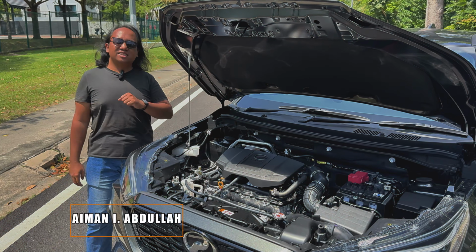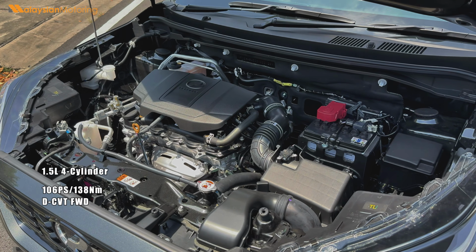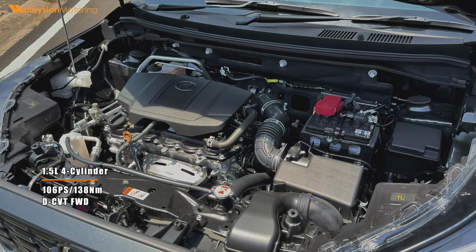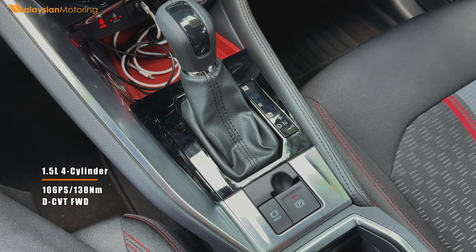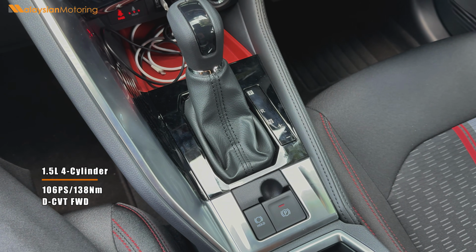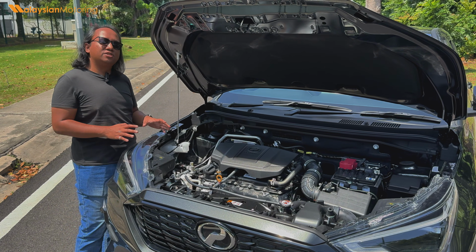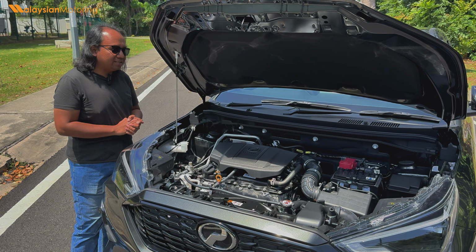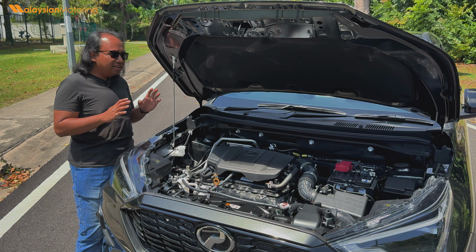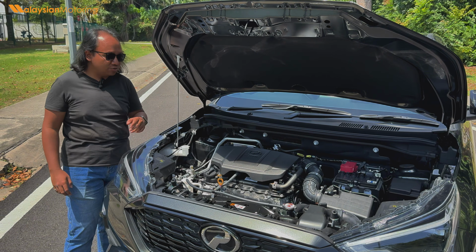Now, the reason why I say this is more of a jacked up Myvi is because under the bonnet you find the same 1.5 litre naturally aspirated 4-cylinder that you would otherwise get in a Myvi. Paired to that engine is the same DCVT automatic gearbox that you also get in the Myvi and the Ativa and the Axia. Now, this engine might not seem like the most exciting to you and I, but the simple fact of the matter is it is a dependable engine. This is one that has had near to no failures. This is an engine that can basically run on cooking oil if you wanted it to.